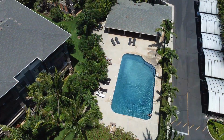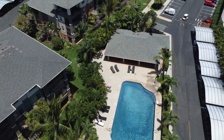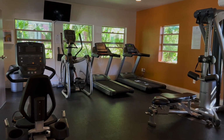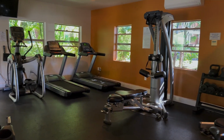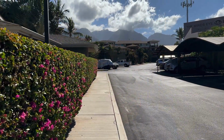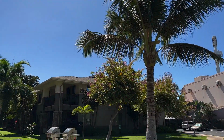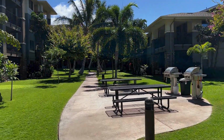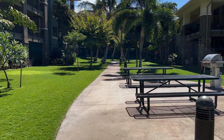Two is the amenities. We have a pool. We have a nice fitness center. And the landscaping is immaculately kept, always lush and beautiful. You're probably hearing birds in the background, so it's just a nice, quiet, peaceful vibe, and just a beautiful tropical setting.